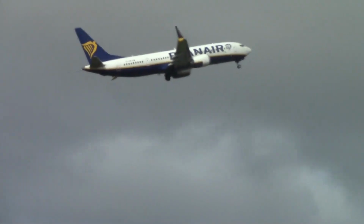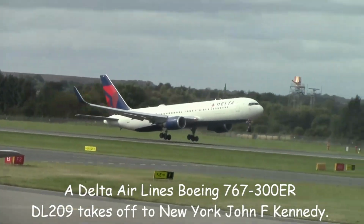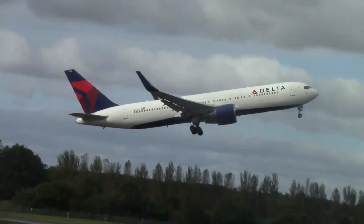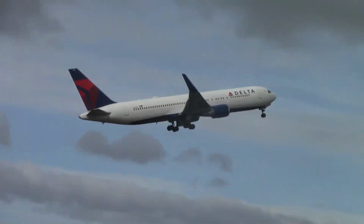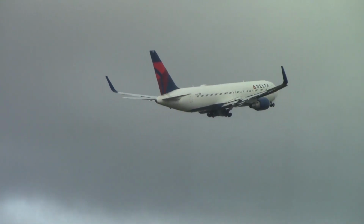Off to Brussels it goes. It's a Boeing 737 MAX 8-200. Here it goes, off to New York, John F. Kennedy. Delta 209. Off goes Delta 209 to New York, John F. Kennedy. Oh my god. It's one of the big ones at Edinburgh Airport, baby.